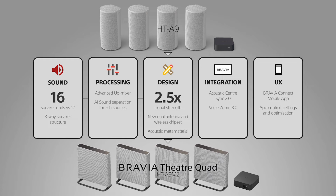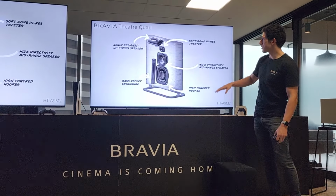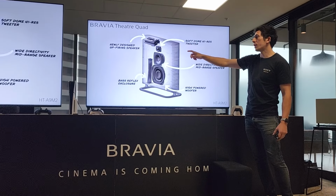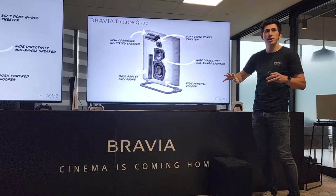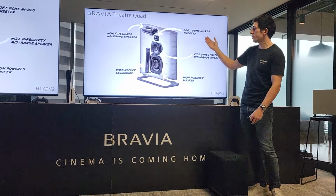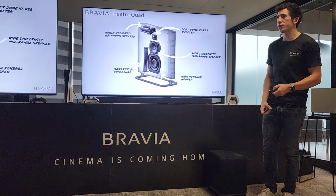I'll give you a look at what the actual unit looks like inside. So you'll see a full range, so low end, mid-range and high-range tweeters for voice, Dolby Atmos upward firing sound, and a bass reflex chamber for the entire unit. So it's pumping out a decent amount of bass per unit as well. They all need to be powered. They can be wall mounted, or they come with their own little stands as well. So quite versatile units there.